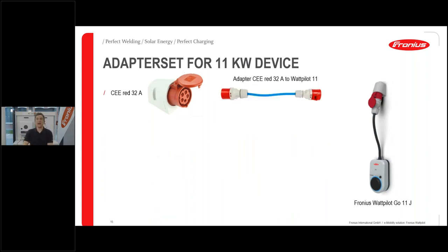So the second adapter device is then the adapter set for the 11 kilowatt device, and therefore you can do the adaptation similar to the 22 kilowatt device, but in this case now from the 16 amp plug on the 11 kilowatt device to the 32 amp plug where you find at the infrastructure side. So therefore you can do the adaptation from the 16 amp to the 32 amp.